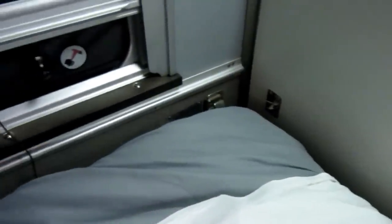The toilet, which is in each room, is covered up by the bed while the bed is down. So, unless you want to use the sink, you have to pretty much run down the hall to the bathroom at the far end of the car, or raise the bed.